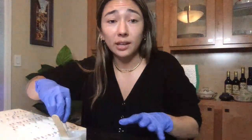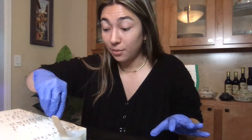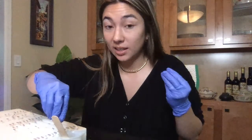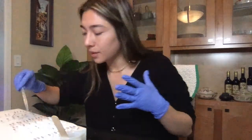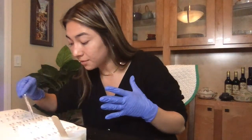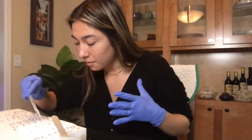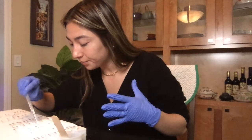I know it looks like I'm doing it super fast, but it has taken me a very long time to learn how to do this. I don't know if any of you guys know how to drive a stick shift, but that's kind of what I think of when I'm pouring these molds.